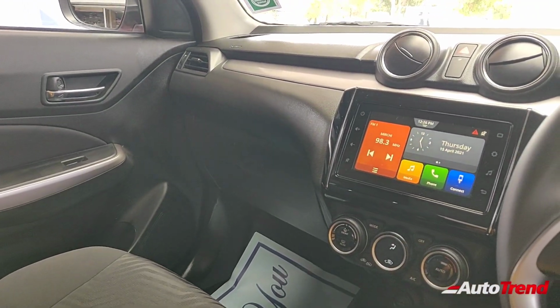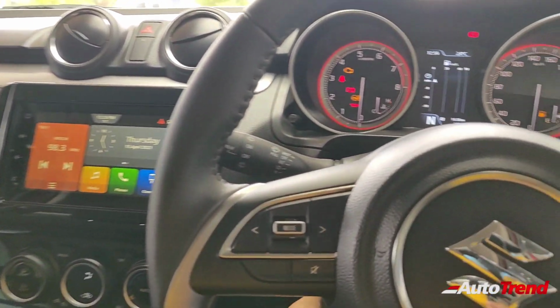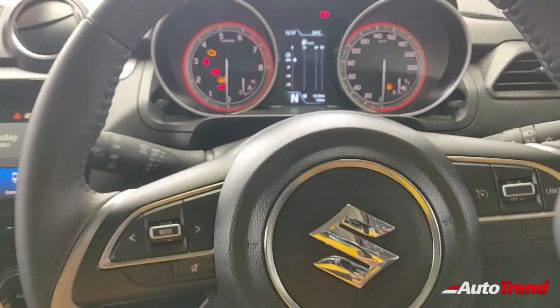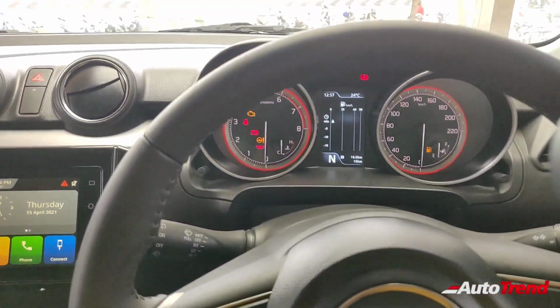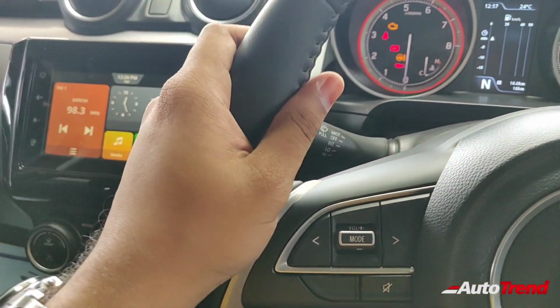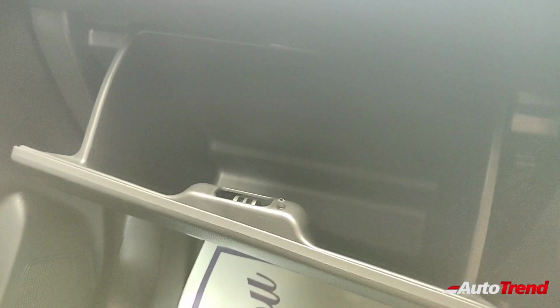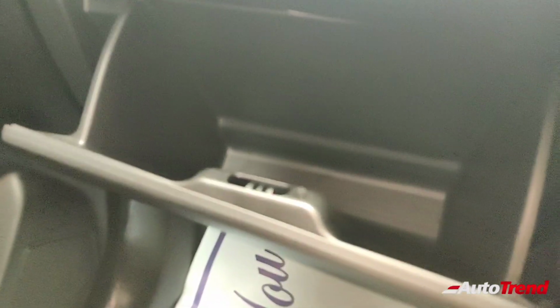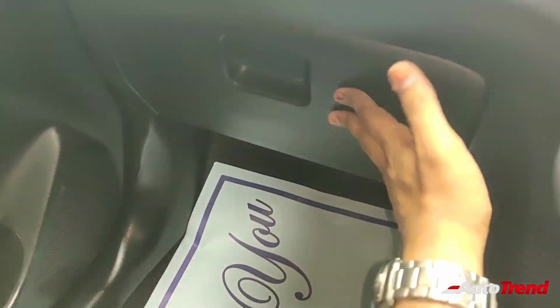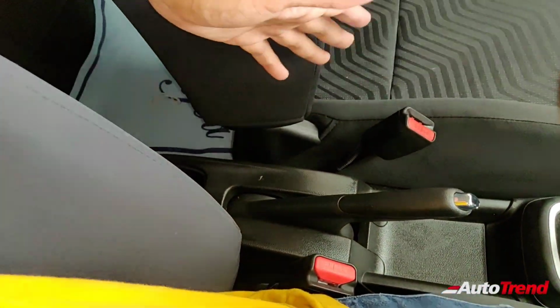Now, talking about other convenience and practicality features of the Maruti Suzuki Swift, you get tilt adjustment for the steering wheel, and you can see that the steering wheel itself is wrapped in this beautiful leather finish on the ZXi and the ZXi Plus variants as well. Now, talking about storage spaces, you get this medium sized glove box, which is not very large, but still it is completely fine in terms of capacity. There is no center armrest even on this top spec variant, which is completely fine though.